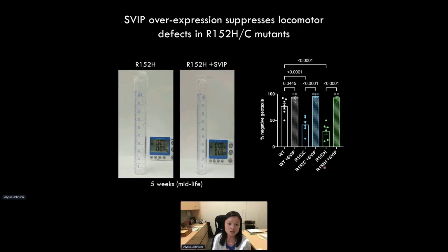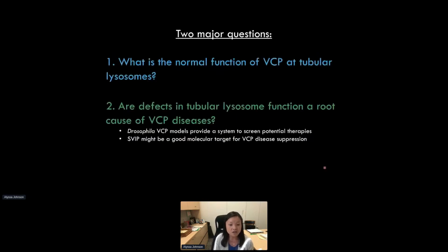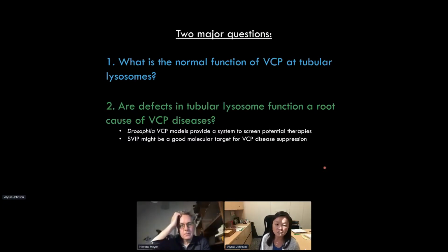So this is really promising that SVIP might be a potential tool or molecular target that we could utilize to try to suppress some of these disease phenotypes. So just to summarize the second part, we've developed some Drosophila VCP disease models that we hope will be a valuable tool to the community to provide a system to screen potential therapies, maybe even perform some genetic modifier screens, and we've also identified that SVIP might be a good molecular target for VCP disease suppression.